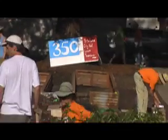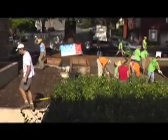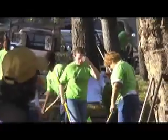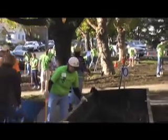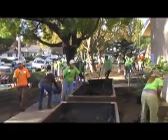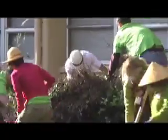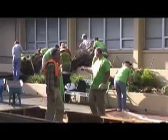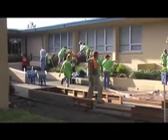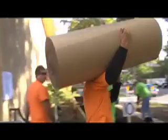What does the number 350 have to do with any of this? Well, kids, we finally learned that this event was only one of more than 5,000 International Day of Climate Action events going on at the same time all around the world, publicizing the urgent need to reduce greenhouse gases below 350 parts per million to avoid a global warming disaster.